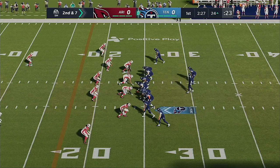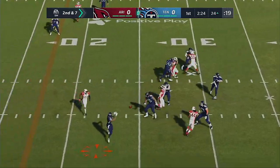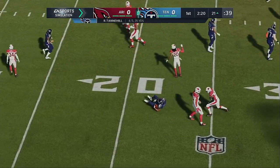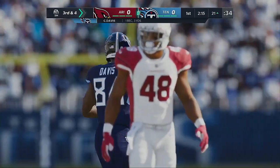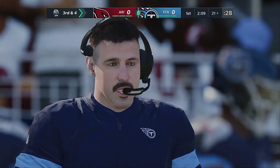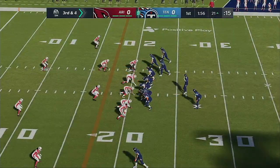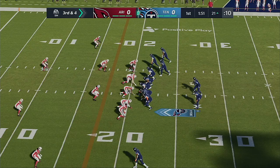Run got three. Now here's second and seven. A shotgun snap for Tannehill. This one caught by Davis. And he'll be brought down at the 21, just shy of the 20 in the red zone. It's a gain of three. Brings up third and four. Now this will be play number 9 of the drive here as they need 4 yards on third down.